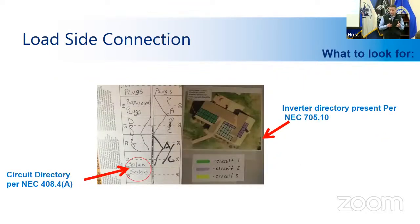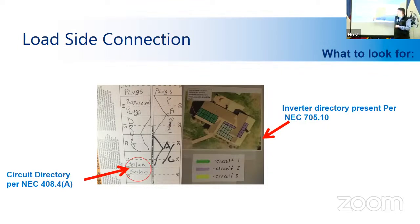Here we see the requirements for circuit identification. This is part of the general electrical code, not just solar. You have to have your circuits labeled. A lot of homes don't have that like you're supposed to, and you want to make sure it's legible. This one, you can tell what it is, but it could be better.